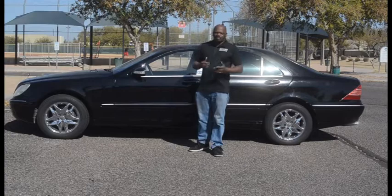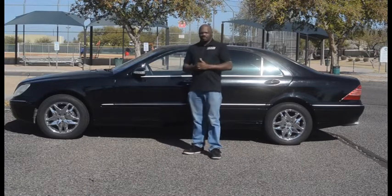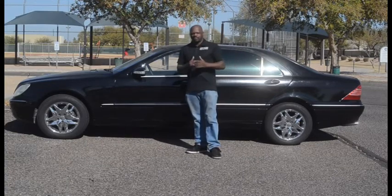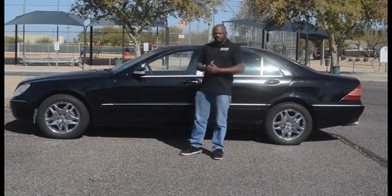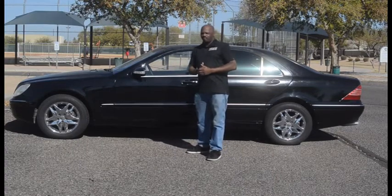So let's talk a little bit more about the car. I bought this car in September in El Centro, and I had some ideas for using it to teach people who are bodyguards how to protect their clients. So we had to use a big car. Well, that didn't pan out. So now I've got this humongous car and I don't have a real reason to use it. So I'm putting it up for sale.